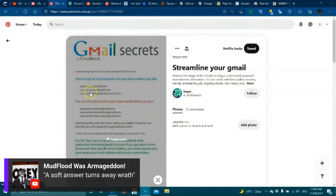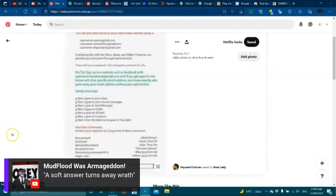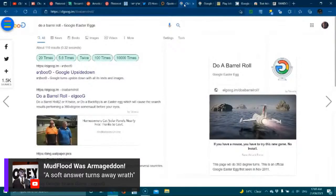You can put periods in between your email address, and you can add other words to your email and filters. It says sign up with a website like Facebook with username plus facebook@gmail.com, and if you get spam in the future with a specific email address, you know exactly who gave away your email address without your permission. Pretty cool.